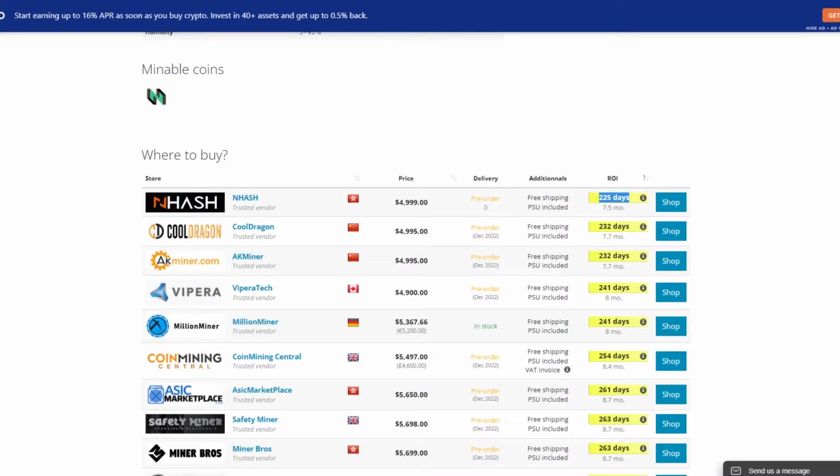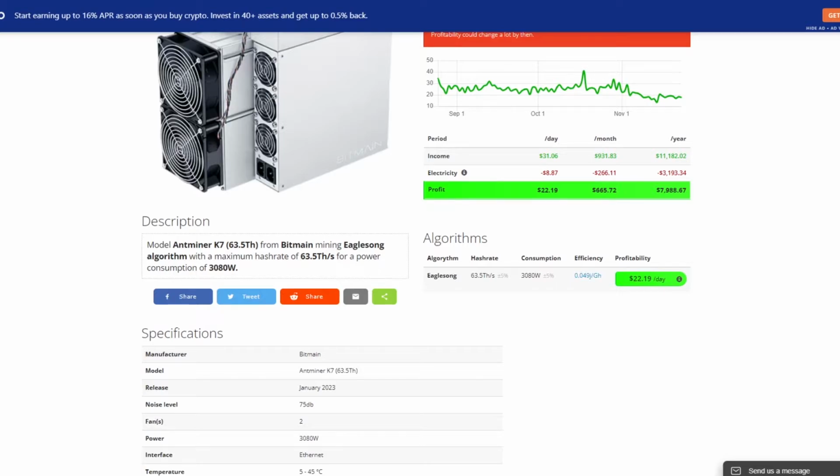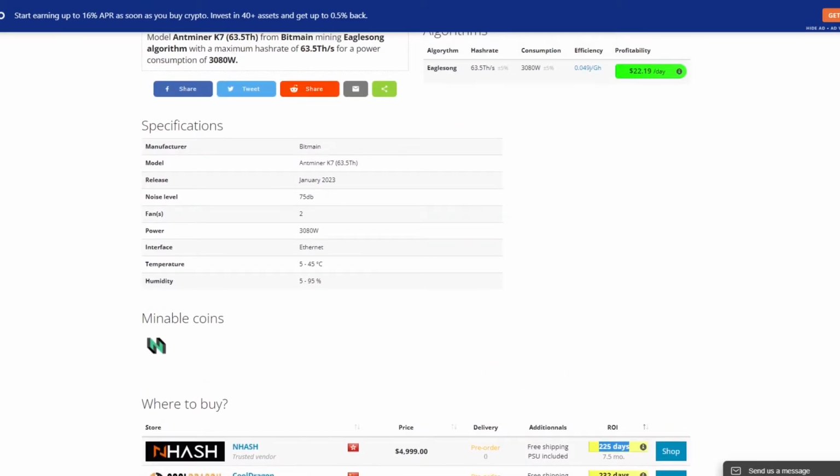So I'd liken this to maybe a 1660 Super back in around November, December of 2021, where we had that kind of spike for Ethereum mining, and you could ROI on these 1660 Supers or 1660 Ti's really quickly in around 200 days. So this has actually got really good profitability, and it only consumes 3080 watts. The only problem is that it's only mineable on the Nervos network, which is the Eagle Song mining algorithm.